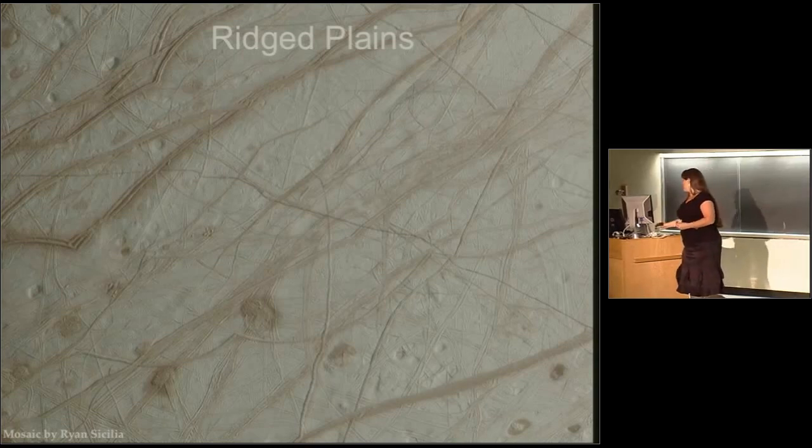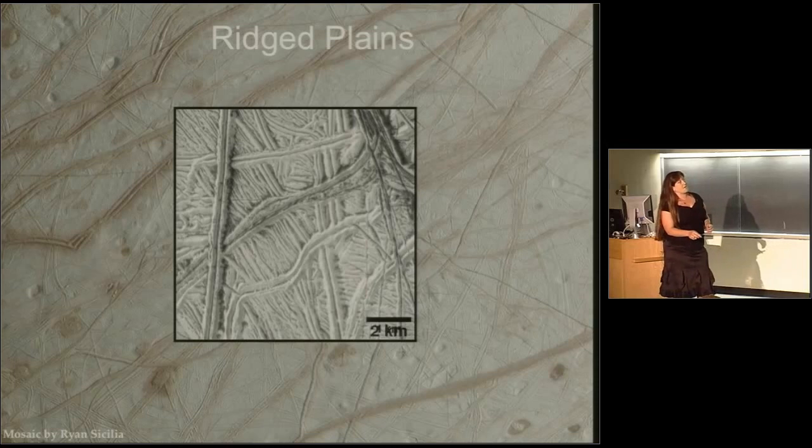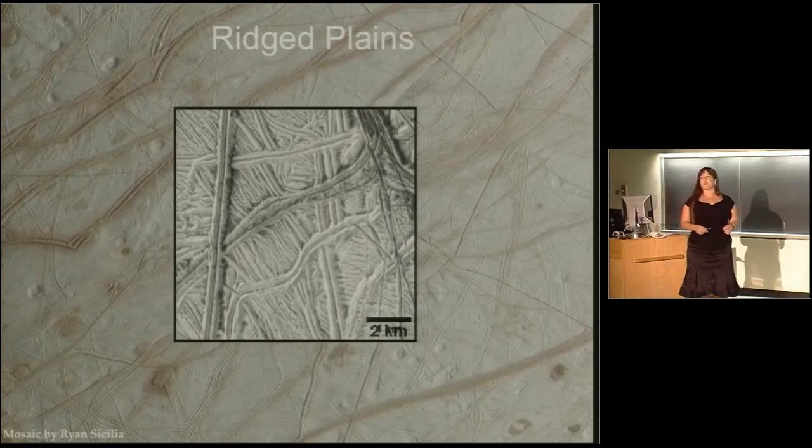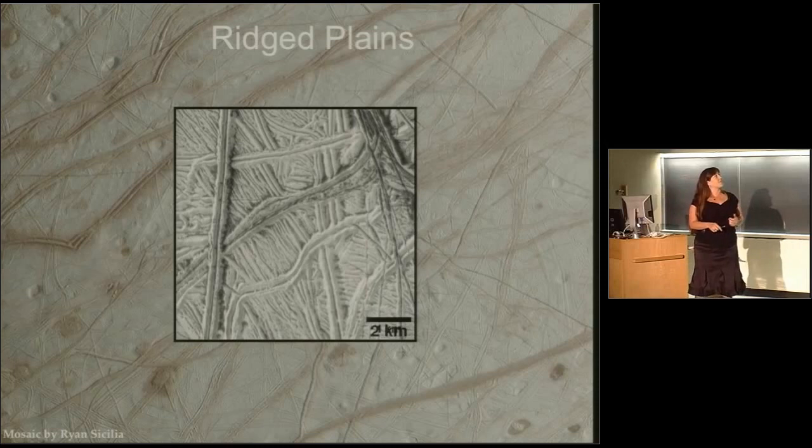So it's kind of like a big puzzle. We get to play around with the surface. And this is a really close view of an area right here. So an incredibly complicated surface. That whole surface is just made up of these little fractures. And so what we think is that they're fractures, but we're really not certain. We're still trying to understand Europa, even at this basic level.